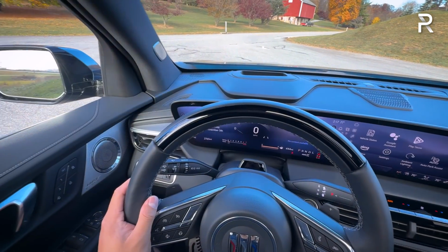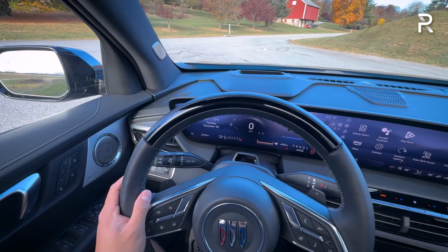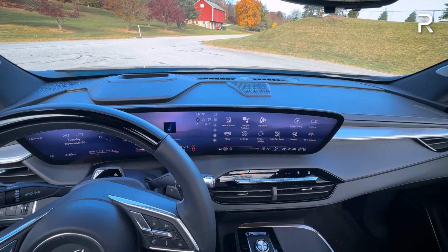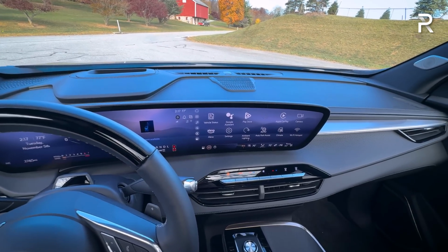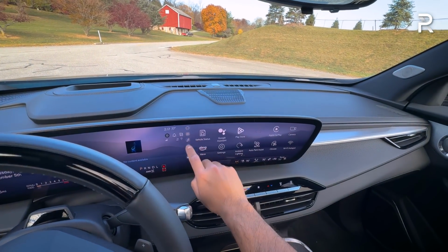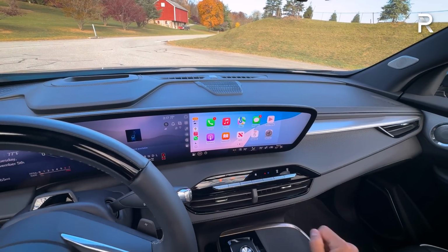But if you guys are remembering my review on the Traverse and the Acadia, those models had a 17.7-inch center screen or a 16-inch display, which technically isn't as big as the Buicks. But if you don't include this portion here on the Buick screen, technically this Apple CarPlay screen is among the smallest.